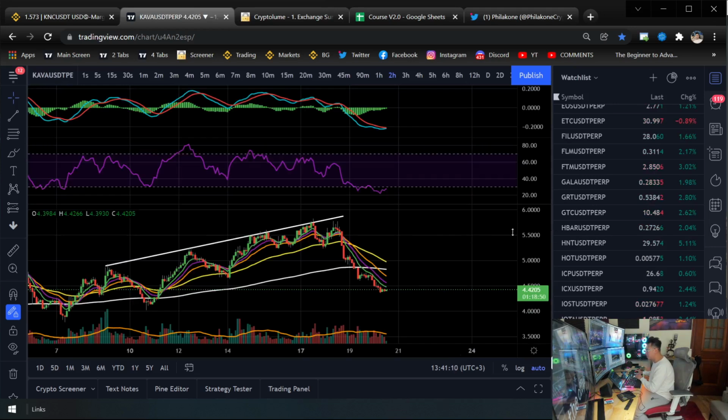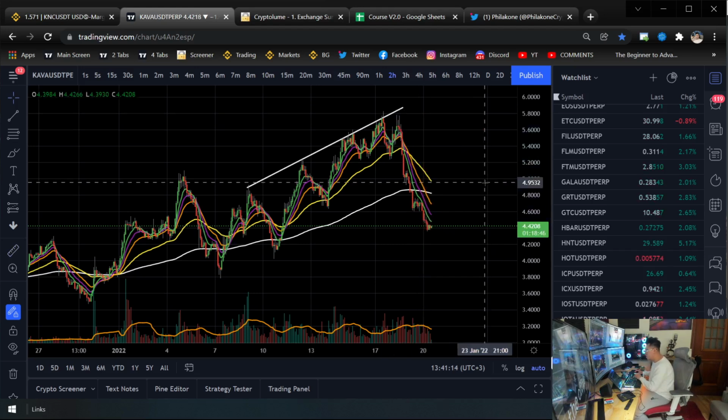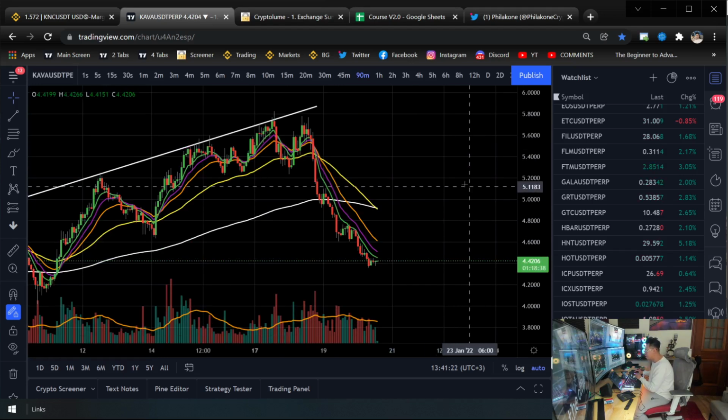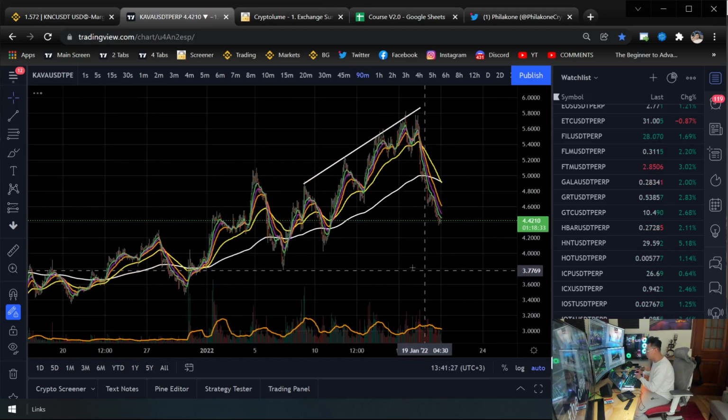This one's alright, Kava. I was just gonna say Kava's interesting. It fell down like 25% already. Okay, I gotta put that on my list because it's probably getting low RSIs. Yep, it is. Really low RSI. So that means there's something that's gonna happen soon. There's gonna be some sort of support.